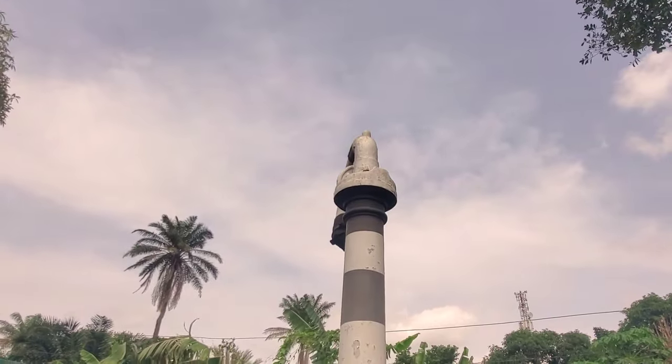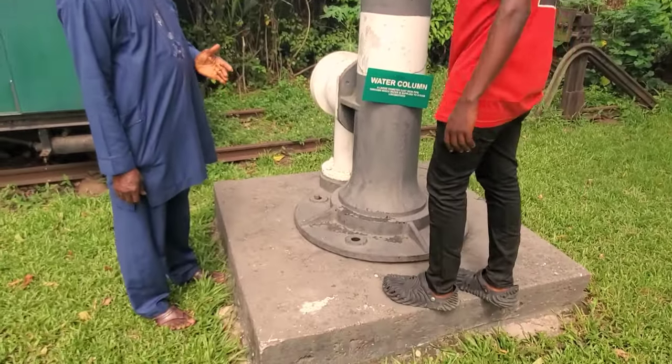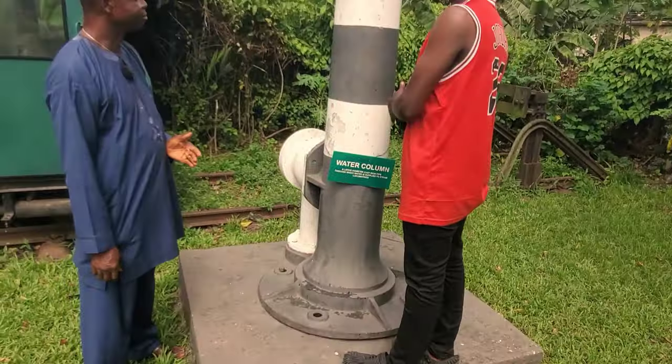That one is a buffer stop. A buffer stop is always at the end of any track, as a brake or something like that.